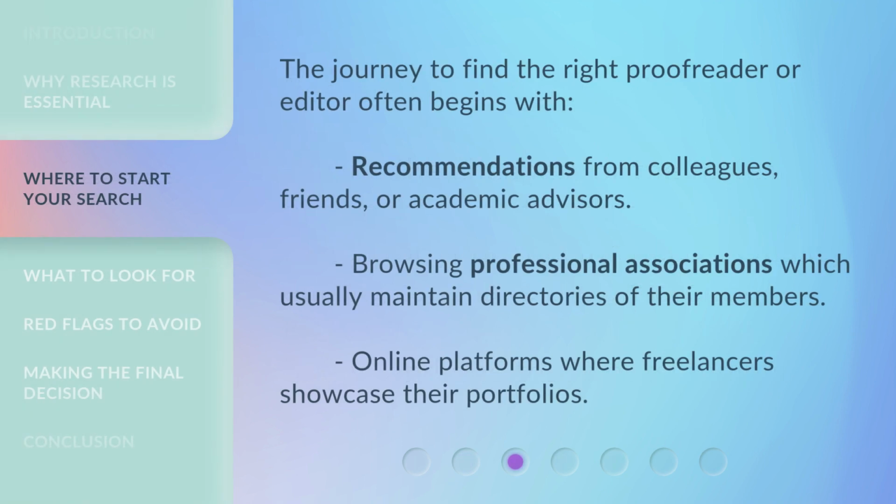The journey to find the right proofreader or editor often begins with recommendations from colleagues, friends, or academic advisors, browsing professional associations which usually maintain directories of their members, or online platforms where freelancers showcase their portfolios.